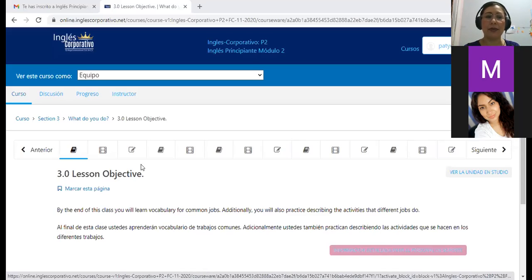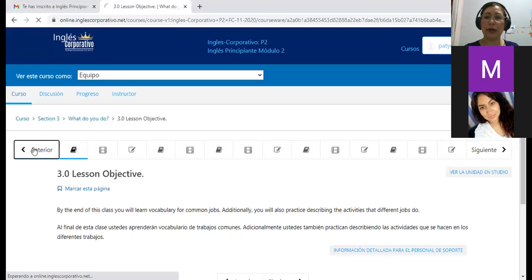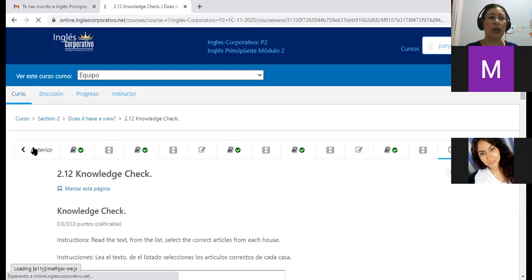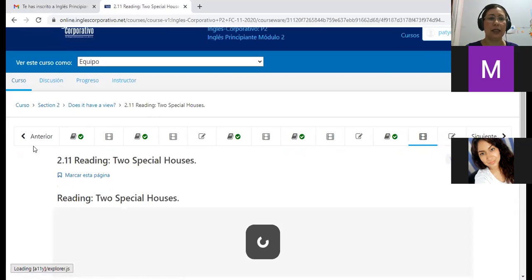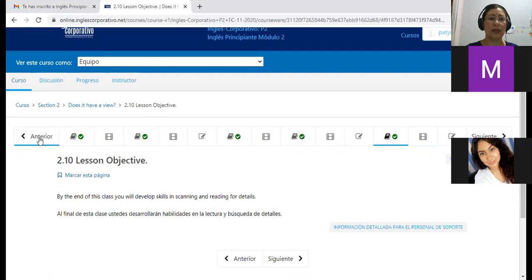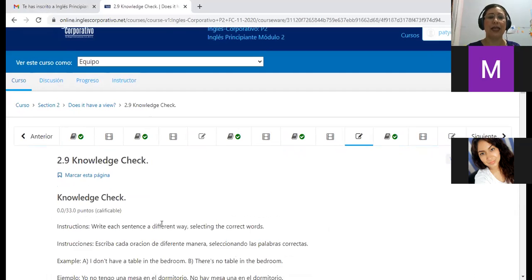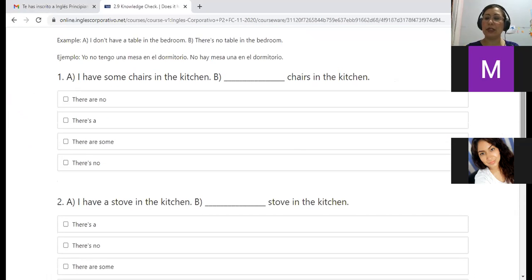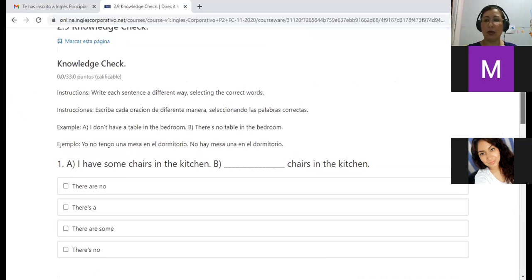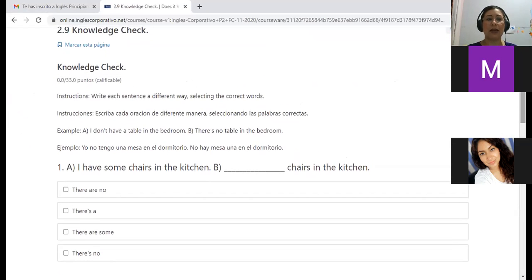Okay, I will go back a little bit because we haven't finished section number 2 yet. We have the knowledge check pending, okay? Last night we said that we will solve this knowledge check. Ayer nos quedamos en que íbamos a resolver este knowledge check, ¿verdad? Con there is and there are.